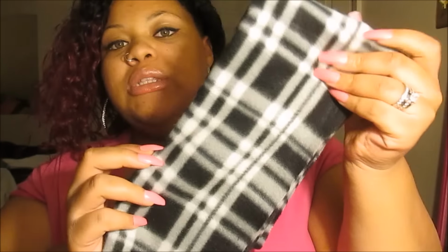So I picked these up just so I can have them, because when I be needing gloves, I don't have none. And then I just picked up this little scarf right here. This is also men's. It's just this little plain Jane, gray, white, and black. I just picked this up because I only have a plain Jane black scarf. I don't really wear scarves like that, but I just bought it.